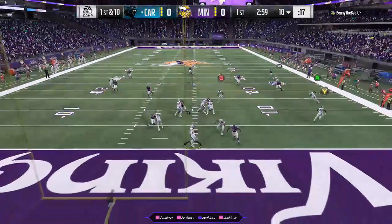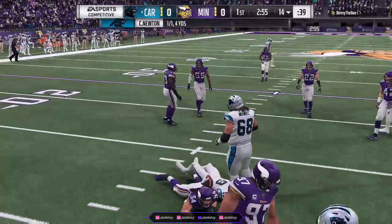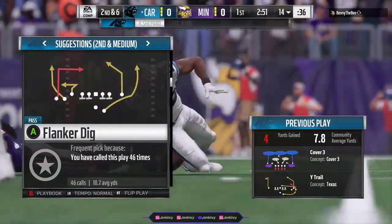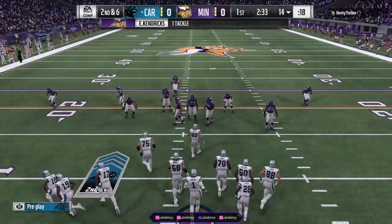Now following the interception, here's Newton. To Shepard, complete over the middle. And he'll get it up a little shy of the 15. They'll spot him down at the 14-yard line. That throw good for 4. It's second down.